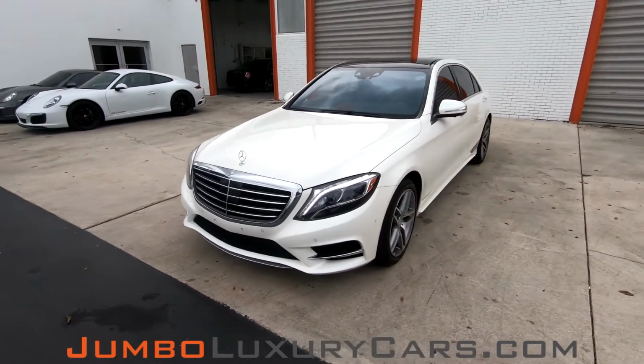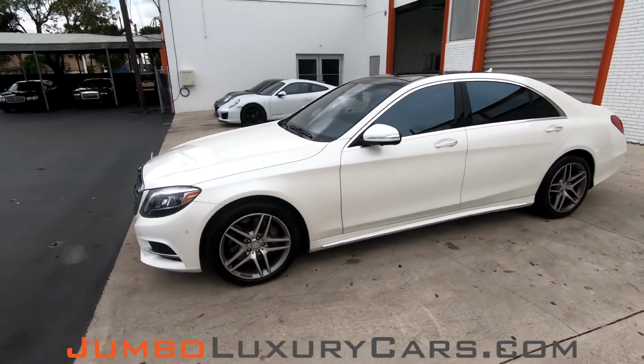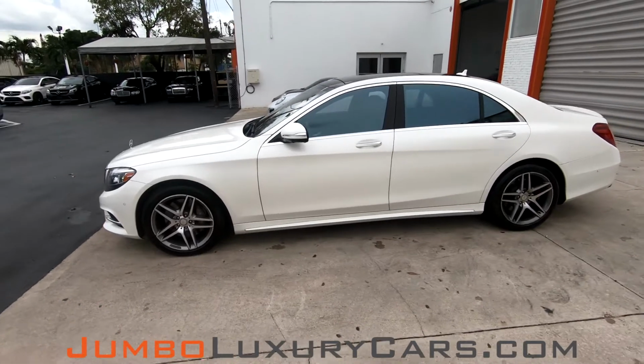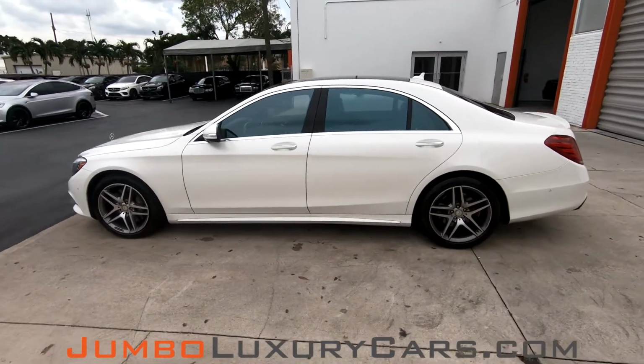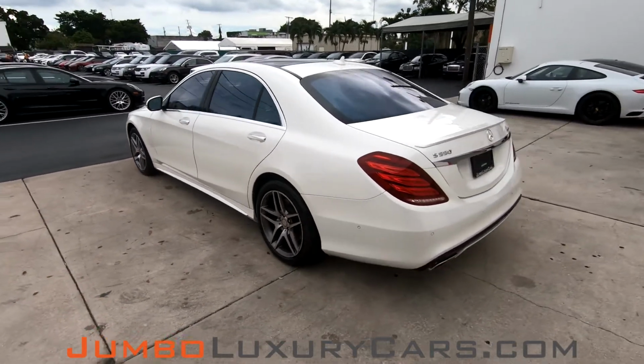Here is your 2016 Mercedes-Benz S550 stock number 7901. This vehicle currently has 37,568 miles and according to Carfax has no accidents nor damages reported with one previous owner.